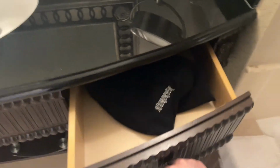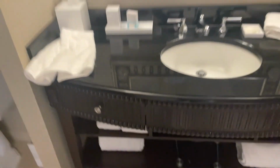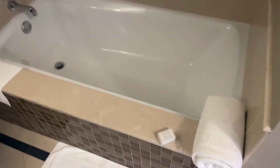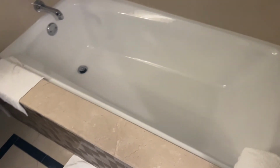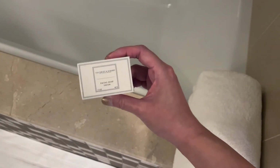And these drawers actually are functional. So this one has the hair dryer. And this one's just empty for your use. To the right of the sink, you actually get a full-size bathtub. And I would argue it's probably oversized. I took a bath in here, it definitely felt bigger and deeper than your standard shower tub combo. It was really nice. And you also get 2 bars of soap.